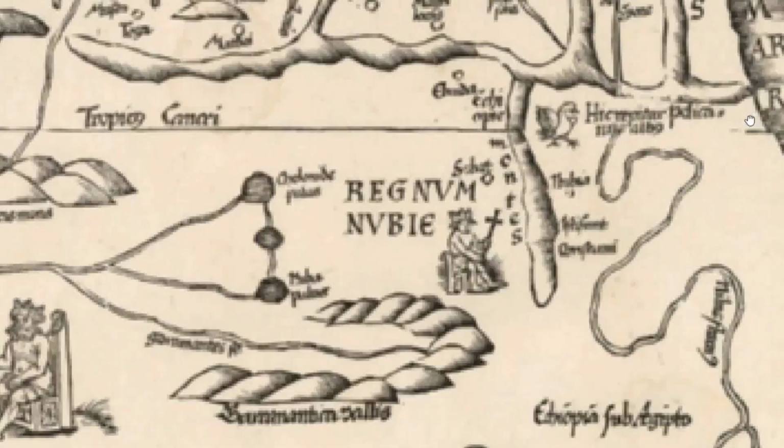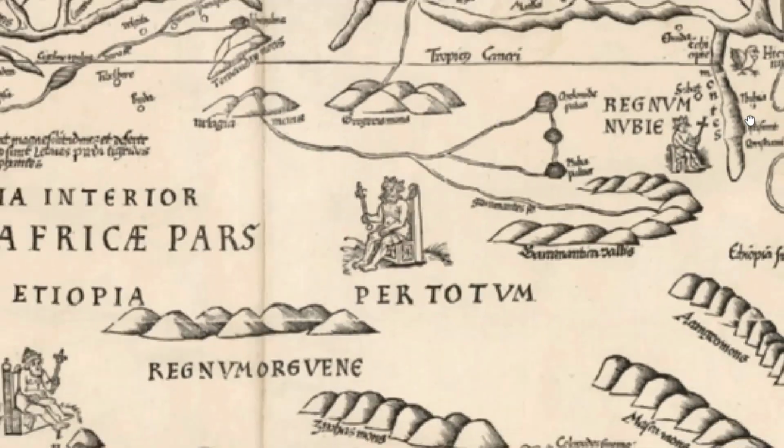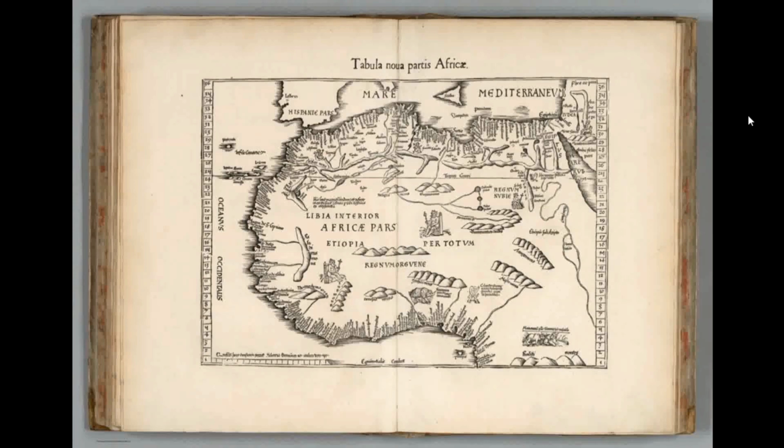Is it some sort of bird up there? I wonder why they put that on there. More people, more kings and queens. Well, let's move along, shall we?